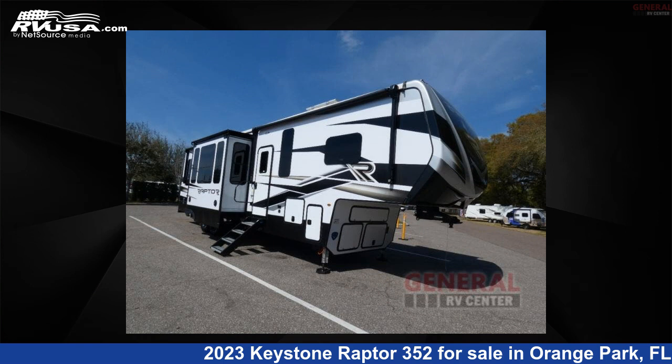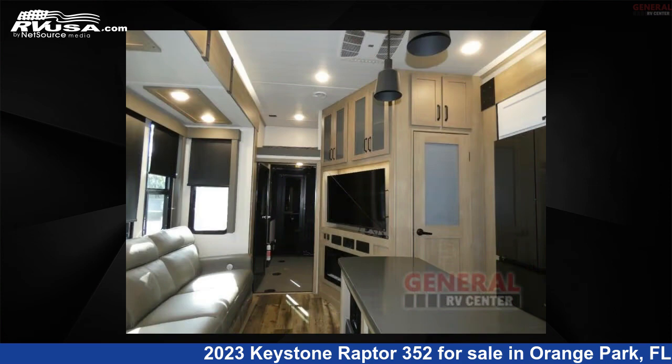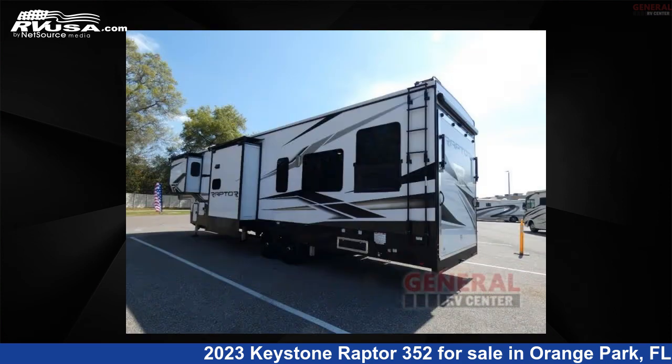This 2023 Keystone Raptor 352 is a toy hauler RV. It is located in Orange Park, Florida, 32073 and is offered for sale by General RV Center.